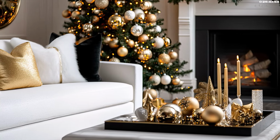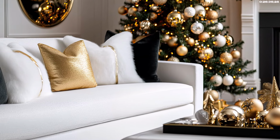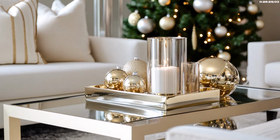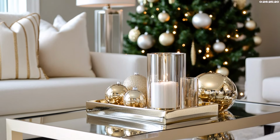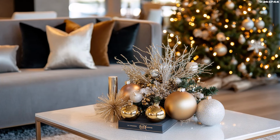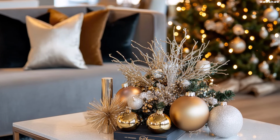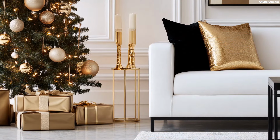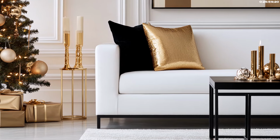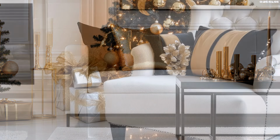Step into opulence with metallic gold accents this holiday season. A metallic gold Christmas tree serves as a focal point, adorned with luxurious ornaments and velvet ribbons. Imagine your living room bathed in golden light, with gilded candle holders and plush gold-accented throws creating an inviting glow. This trend is perfect for those who want to combine traditional warmth with a modern touch.